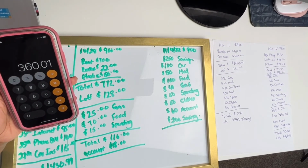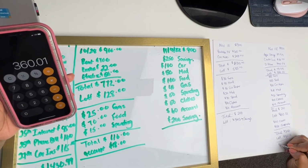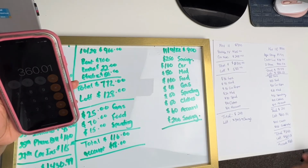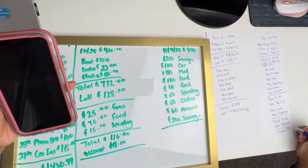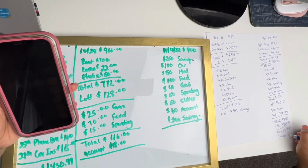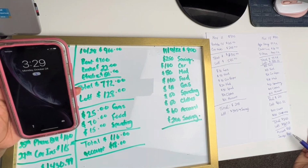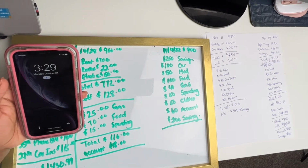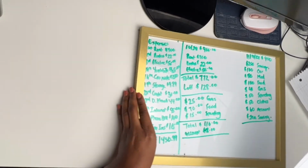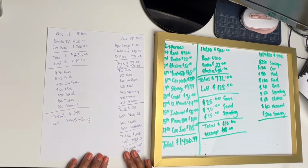Now, I think what I'm going to do is I'm going to put account $60 and I'm going to put the remaining $300 in my savings. Now I'm at zero, but I have done so many things with this check. So many things. All right, y'all, I'm going to actually move this here so y'all can see this better.